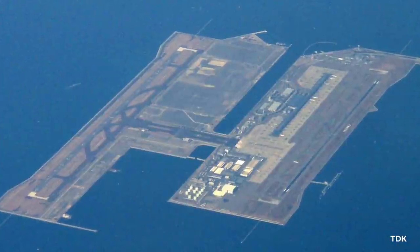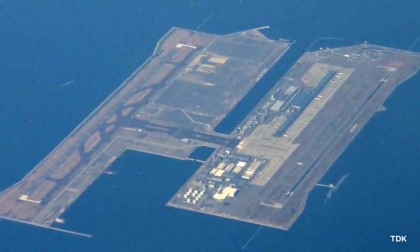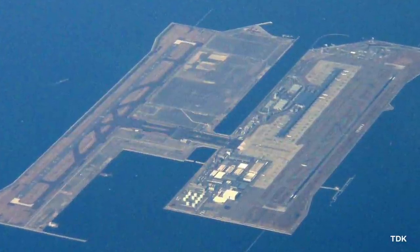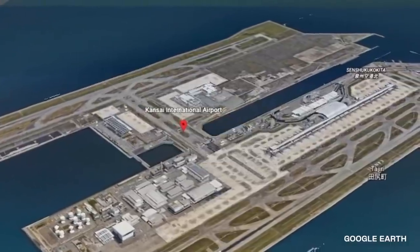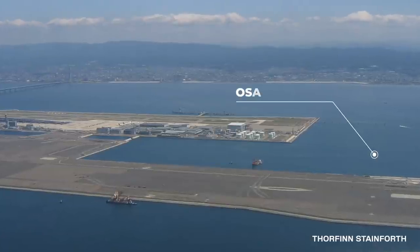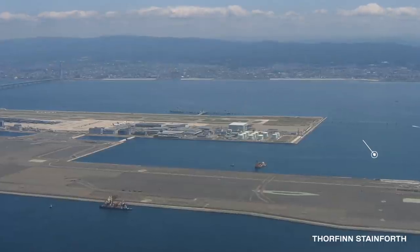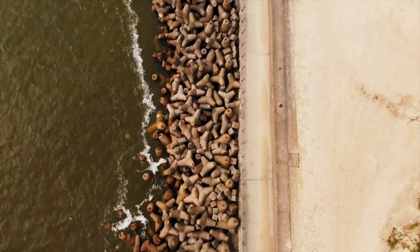Kansai International Airport, more commonly known simply as Kanku, is the main international airport in the greater Osaka area of Japan. This airport is the closest one to Osaka, Kyoto, and Kobe. It is located on an artificial island that was created specifically for it in the middle of Osaka Bay. Creating this island proved to be the most difficult part of the project. The first thing to be completed were the sea walls.